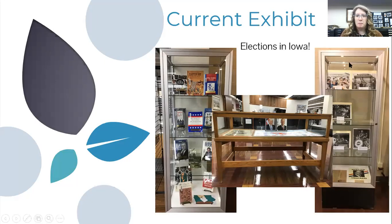concerns. So then we are going on to our space in a little bit different detail. We have our current exhibit. We normally have 3 cases where we put materials to display what we have in our collection, as well as highlight relevant topics in the community and the nation. We thought it would be a fun idea to highlight elections in Iowa. These materials come from our collection, but also some from our government documents. We are a federal depository library, so we have materials that are produced and created by the federal government.